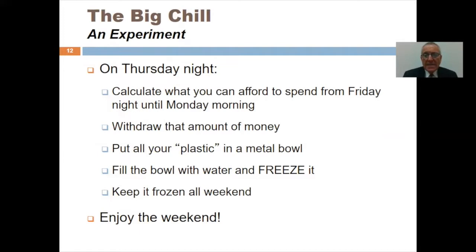Then put all your plastic, your credit cards, your ATM card, your debit card, in a metal bowl. Then fill the bowl with water and freeze it. That's why I call it the big chill. And keep it frozen all weekend. The idea is you want those plastic cards to be out of the way so that you can't easily use them if you were wanting to. Then enjoy the weekend. Now, during the weekend, as you're spending money, now you're only using cash. So it allows you to be much more aware of and more mindful of the trade-off between spending the money or saving it for something else later in the weekend.